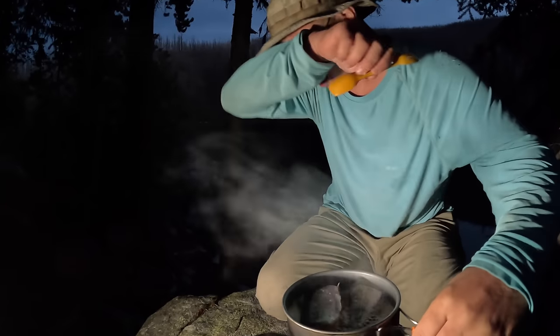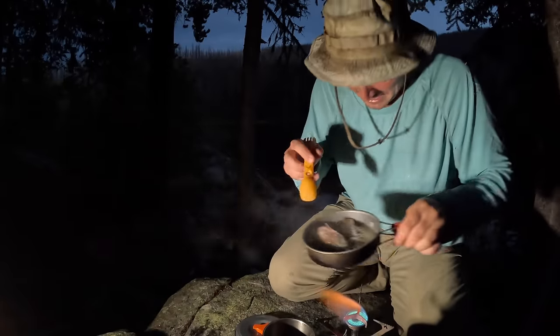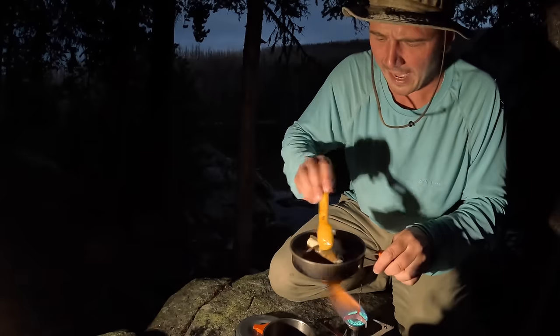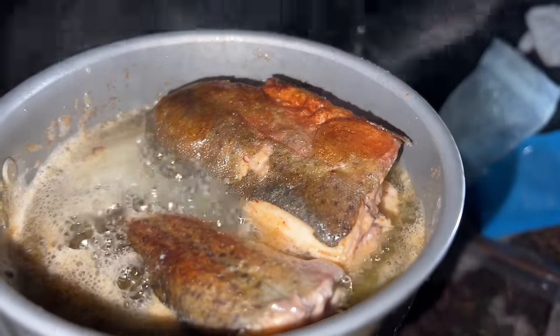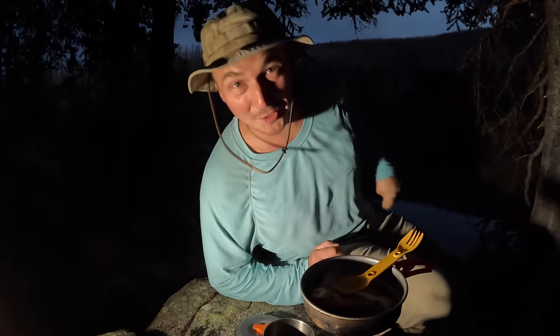All right. Oh man, butter to the eye. Oh geez, it's hot. It's hot, baby. Let's go ahead and flip this trout over. It wants to so bad. Oh, the butter is just bubbling. Happy bubbling butter. And the trout is golden brown, guys. It's golden brown. It's a piece of art. I have some advice for you. Don't get hot, bubbling butter into your eye.